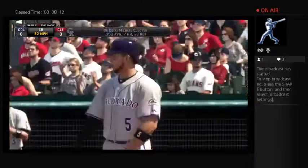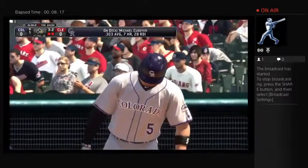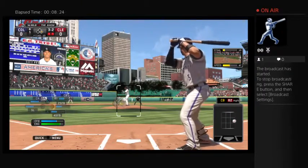And a full count as that misses. It's 3-2 now. And now the benefit of you working the count to 3-2 is that runner gets a head start from first with 2 away. 2 out with the man at first.